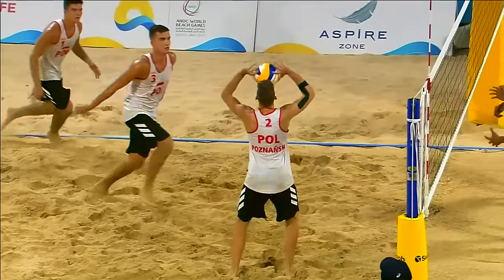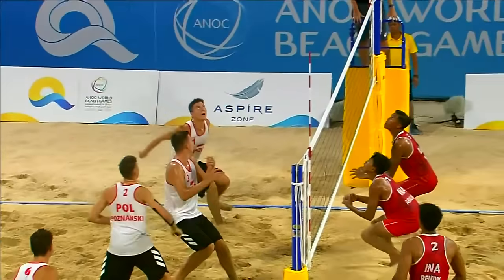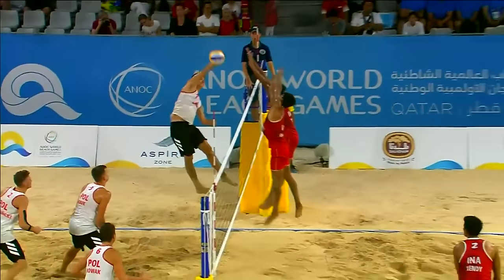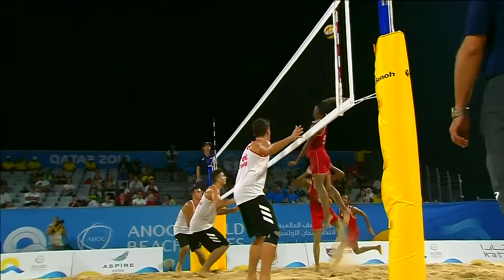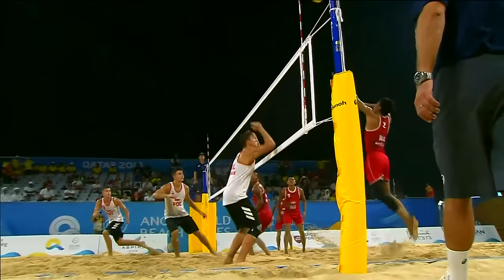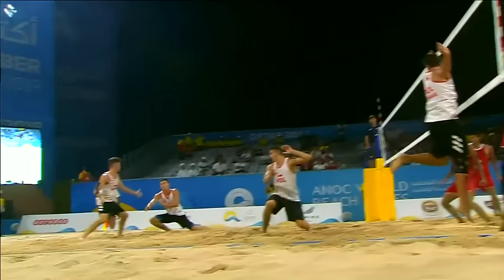So Indonesia have won two of the three set matches they've been involved in. They lost to Qatar. They beat Germany and Australia.